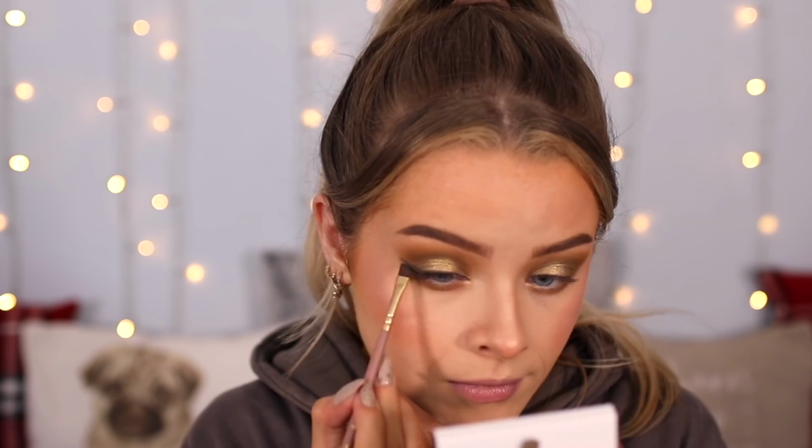How do people do smoky winged liner and make it look normal? Whenever I do a smoky wing, it just looks like I've done my eyeliner, but really badly. That looks okay. Maybe I won't smoke it. I don't want to risk it. I don't want to ruin it. I've got a tiny bit of fallout, but I've just brushed it away.